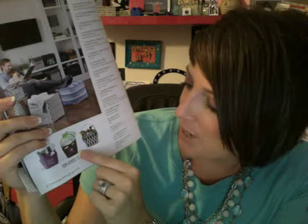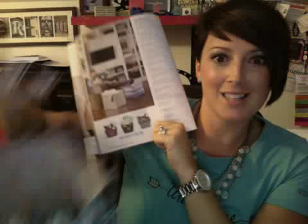Then we've got this one here that says I Heart Crafts. So that would be an awesome option for somebody that's a little crafty, maybe has an art table. They can fill it full of their supplies, things like that.